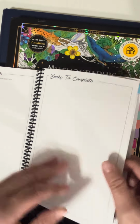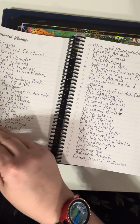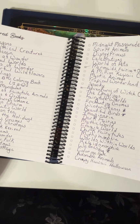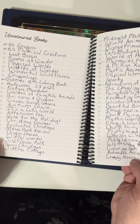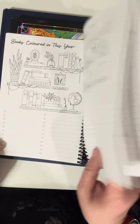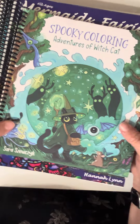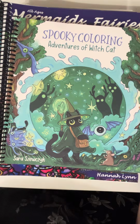Speaking of that, I think for the end of February, I'm actually going to do a count of how many uncolored books I have. So the list is long, and I'm gonna start tracking how far I get on doing that. Oh, so that's what I got done in January. February is probably not going to be quite so productive, but that's okay.